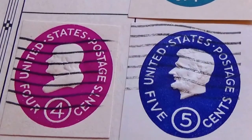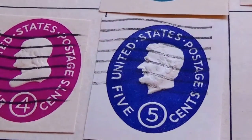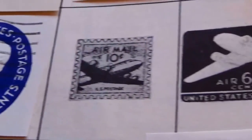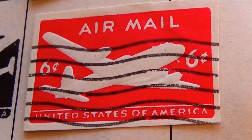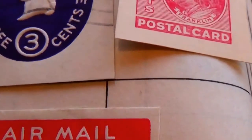Okay, then we have a 4 here. That was clearly on a postcard. And a 5. And we zip right on over here to airmail, 6 cents. That was on a postcard. It's so nice to see, you know.